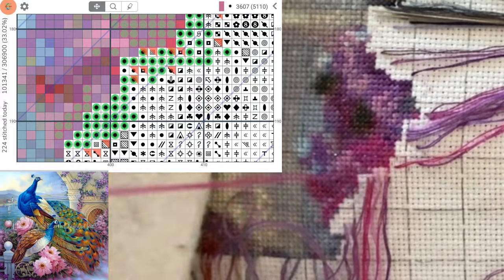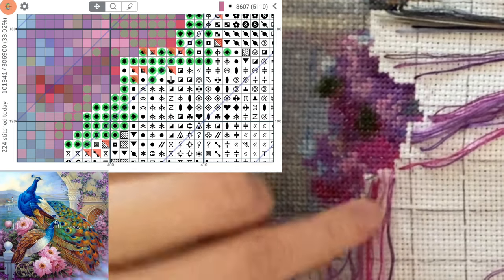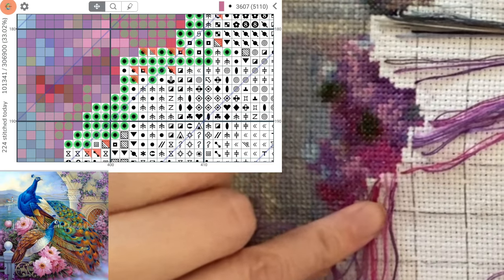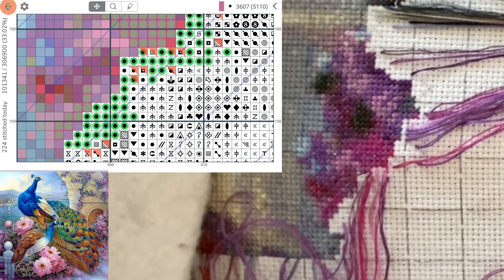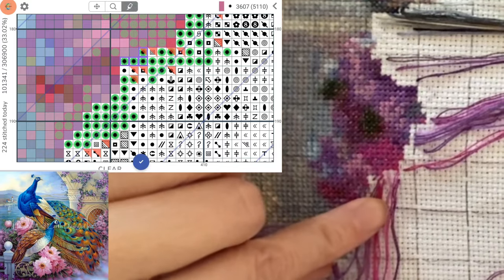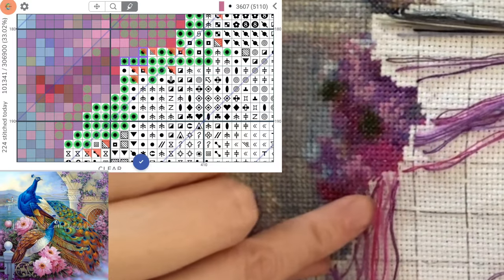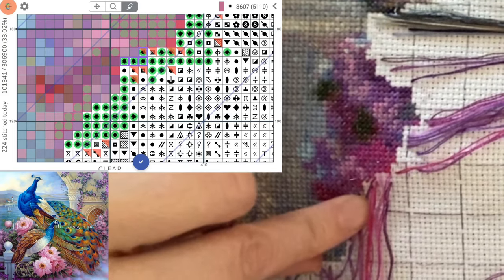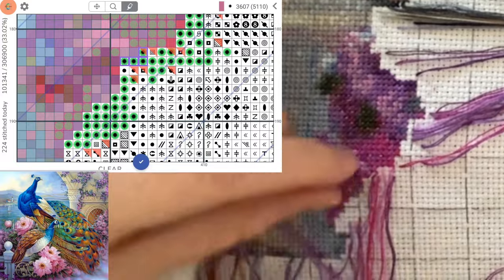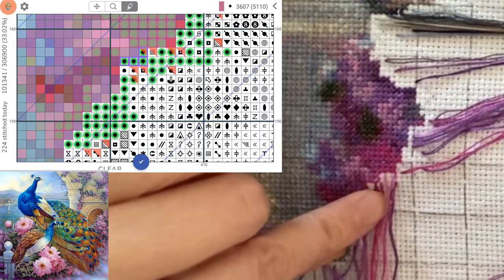I might have more threads than stitches to do here for now, so I'll keep these all active. Like I say, don't worry about that. If I end up with more strands attached than I need, I just end one off and save the leftover bits for later.